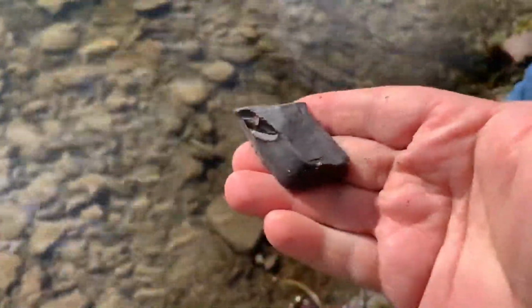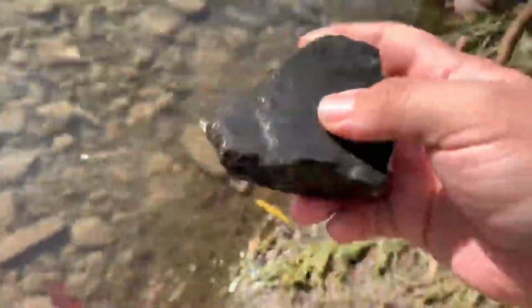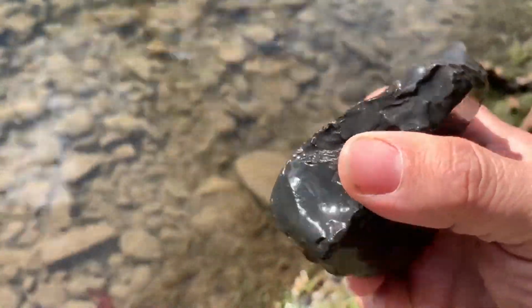That's a good piece. Little tiny piece, so I'm gonna leave it. And Leah found something good in the water too. What do we got? Nice piece. Super nice piece. The water's cold. Yep, the rock is freezing my hand. That's a nice spear point right there.